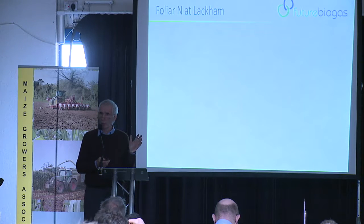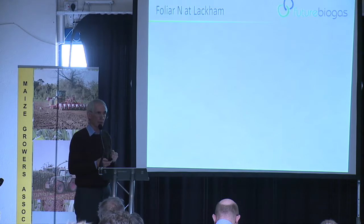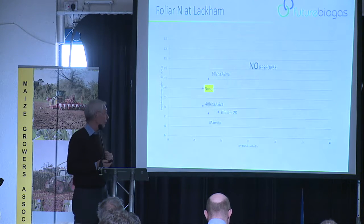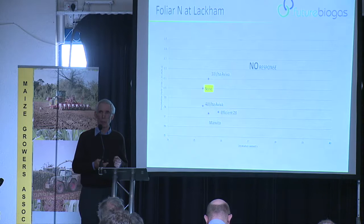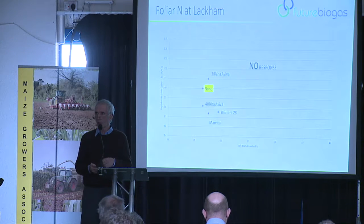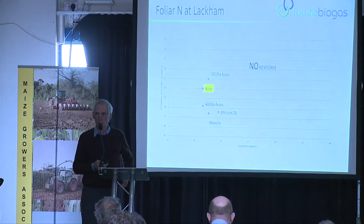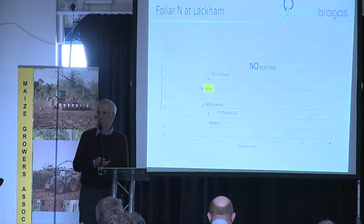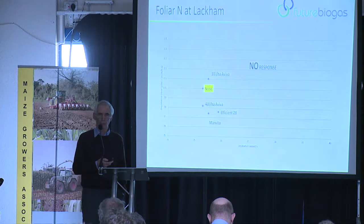Some of the foliar N treatments were repeated at Lackham, a much more fertile site, and there is no response. So this is worth taking into consideration, and don't waste money if you've got lots of available nitrogen in your soil, because you looked after it better over the years. The arable vegetable rotations are very cruel to nutrients and organic matter. Potatoes and sugar beet and all these crops wreak havoc with the structure of the soil.